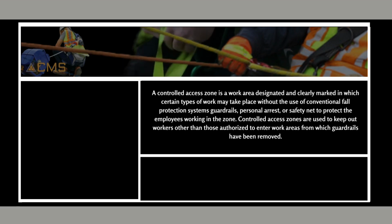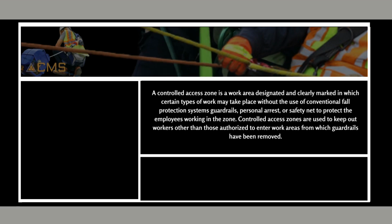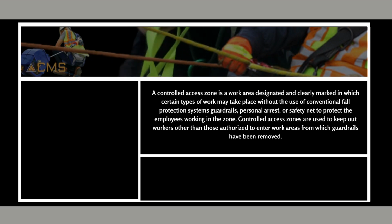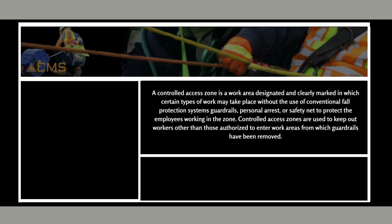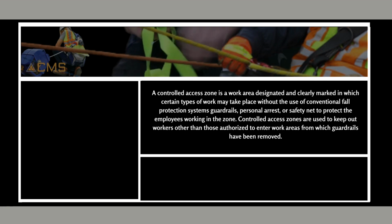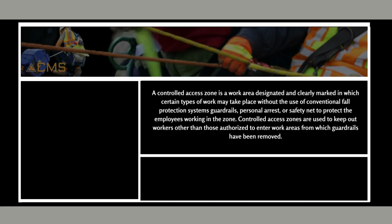A controlled access zone is a work area designated and clearly marked in which certain types of work may take place without the use of conventional fall protection systems, guardrails, personal arrest, or safety net to protect the employees working in the zone. Controlled access zones are used to keep out workers other than those authorized to enter work areas from which guardrails have been removed.